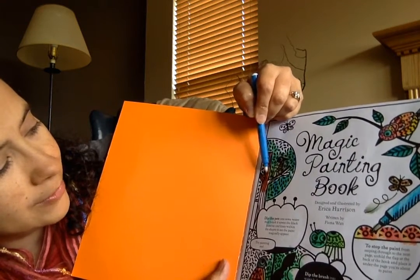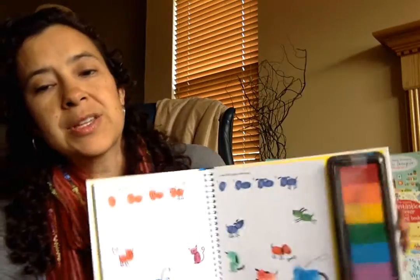So I love doing this myself, just as a sample, of course. I'm not really enjoying it as much as it looks like I am. That's not true, but lots of fun for kids and for grown-ups with our painting books like that. So this one I want to tell you about.